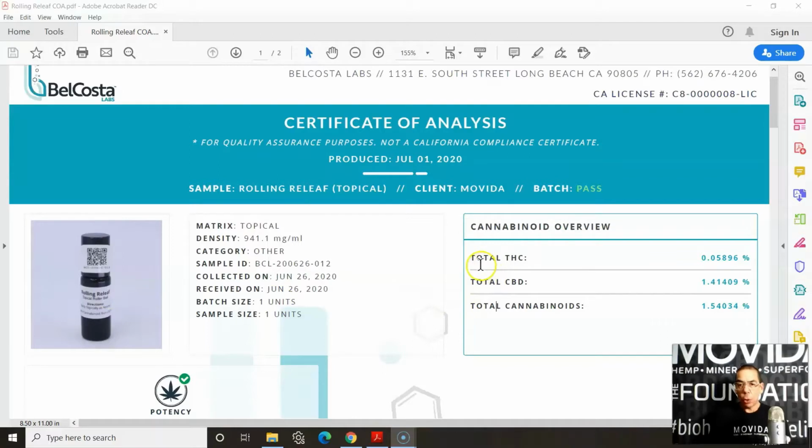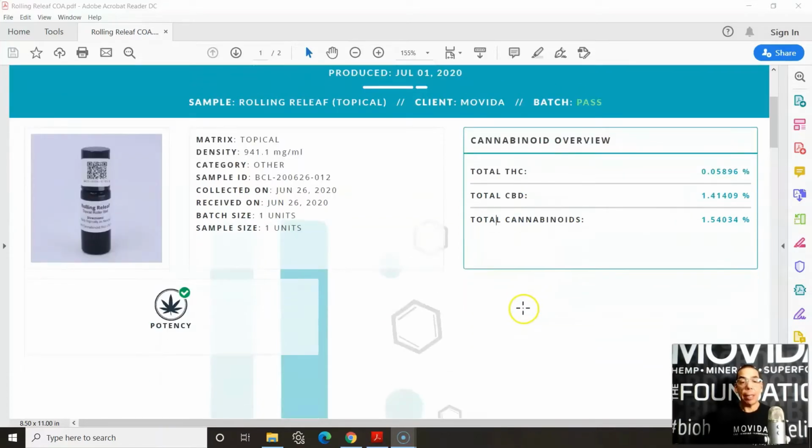Okay, so total THC, and this is a full spectrum oil, is just 0.05896%, which is well within the legal limit of 0.3. So that's awesome. And then we have total CBD of 1.41409%, and the total cannabinoids is 1.54034%. So it adds up to more than this because there are other cannabinoids in the oil. Okay, so let's check that out in the actual panel.